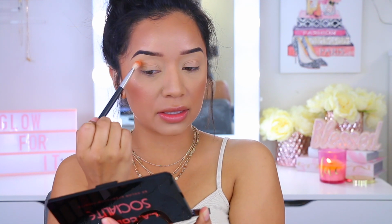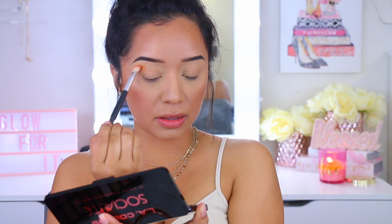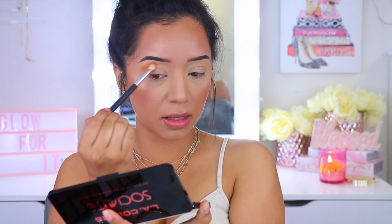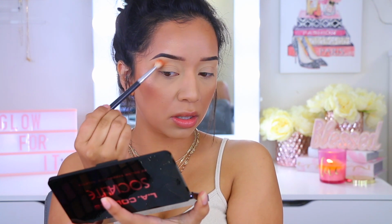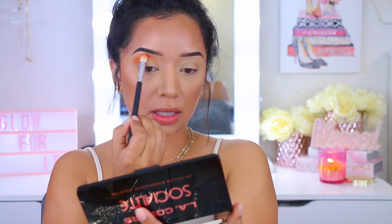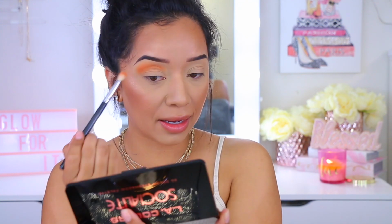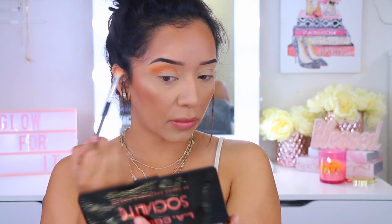Okay, there is definitely pigment. Oh my god, there is definitely a lot of pigment. I'm just swirling my brush around. Oh my god, this color, you guys, is incredible, not too chalky. Remember, this is LA Colors we're talking about, okay? LA Colors is crazy affordable.